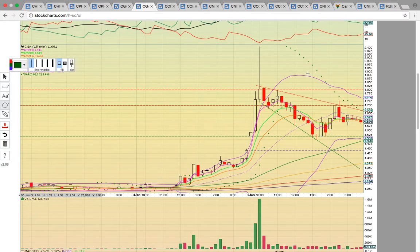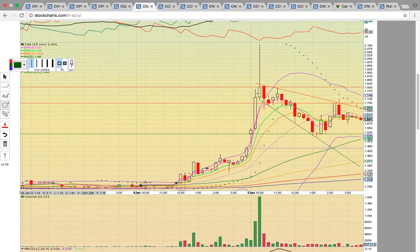Now I'll start showing you some 15-minute charts. For the CGA 15-minute chart, you'll see it ran up and then it formed what we call the climax spike. It hit high of day and it formed the long upper wick. Notice how that was on the largest volume bar of the day. That was followed by a red candle. This was your signal to lock it in right here. This was your lock it in high of day.